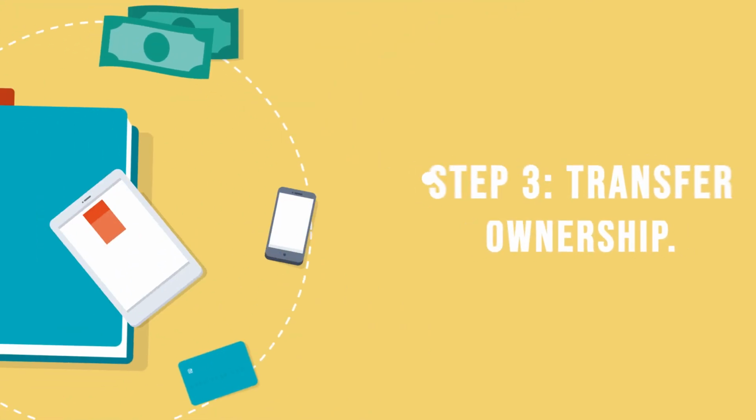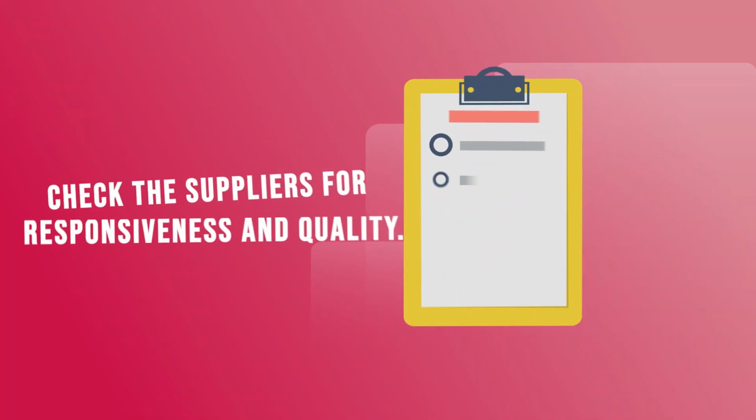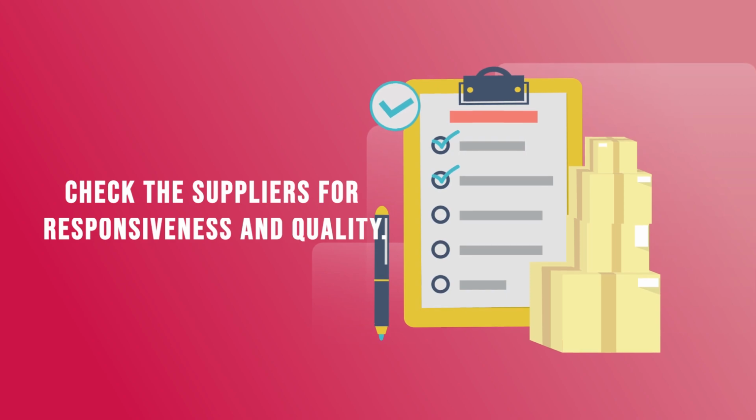Step 3, transfer of ownership. This is the fun part. The transfer process usually takes 3 business days, at which it takes time to transfer the store and all the assets to its new owner. The transfer of domain, the transfer of everything will take roughly around 3 days. So during this transfer process, check to make sure the supplier is responsive and that they're giving you quality responses and really showing you what you need and continue giving you quality products for your new customers.